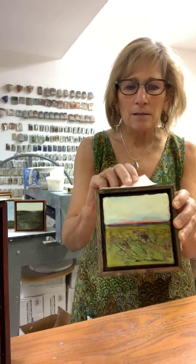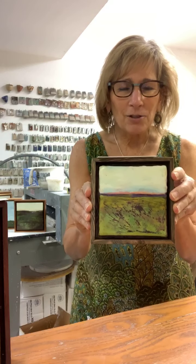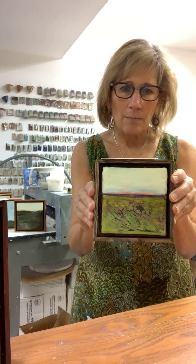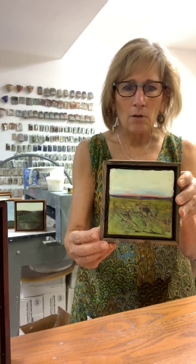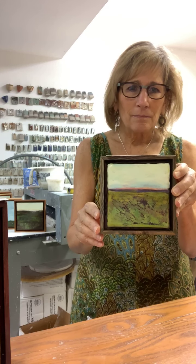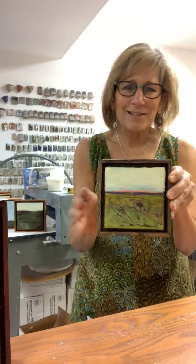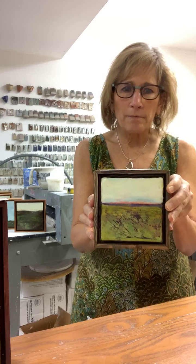This little guy is named Terra Firma. And when I look at it, to me, it looks like it's the sun rising or setting over a hillside. I think of looking at a field a long distance out into the horizon. And I think this would be a really pretty little painting in just a tiny little place. So this one is $145 and it's 4x4.